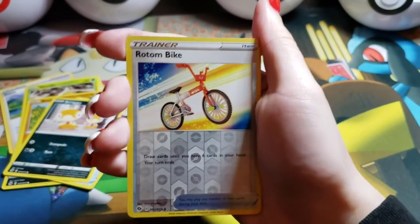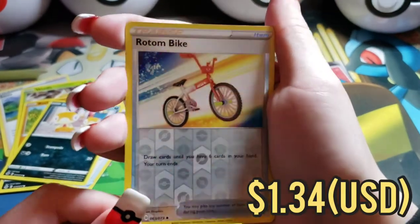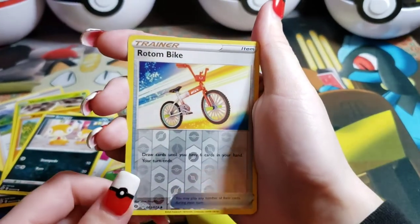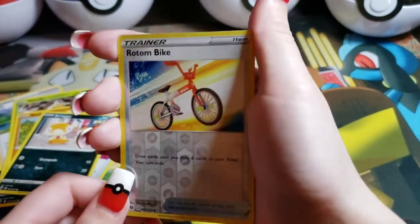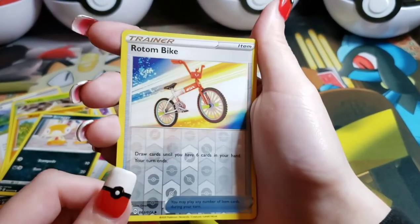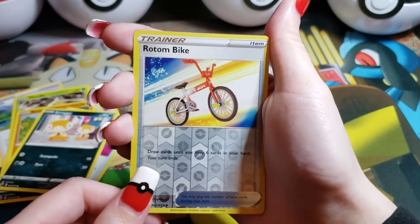This is our reverse Rotom Bike. Here we are trying to find which one. Let me see if I can get the light on here just the right way. There we go. Beautiful. I apologize for the lighting. We're working with a new camera setup. We are indeed, and it was blinding me sometimes, but he fixed it.